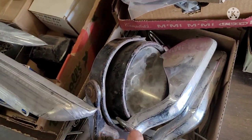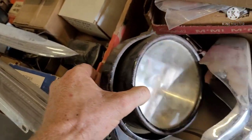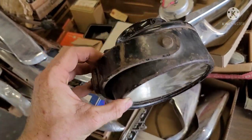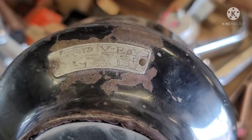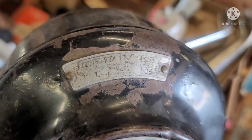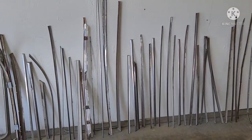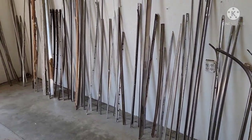One unique and rare piece that we got was this 1920s Stuart Warner. It's a combination spotlight and mirror. Show you the Stuart Warner V-Ray. Cool piece. Lots of NOS and used body trim. 40s, 50s, 60s.